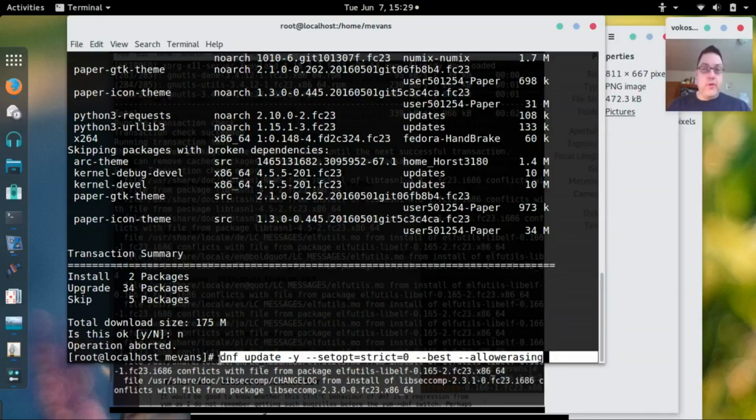Skip broken was a wonderful feature, but it's been removed from DNF. I went and looked at the errata on why it was removed, and I gotta say, to me, it doesn't make a whole lot of sense, but it's not there anymore.